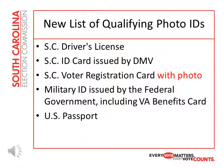Here is the new list of 5 qualifying photo IDs. You'll notice that 2 additional IDs have been added under the new law: a South Carolina driver's license, a South Carolina ID card issued by DMV. DMV now issues these cards for free to any person age 17 and older. A South Carolina voter registration card with a photo. This is a new photo ID that is available from your county voter registration office. We'll talk more about these IDs later in the presentation.